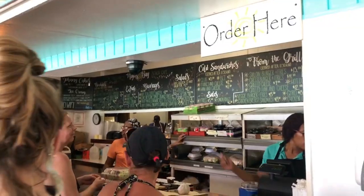Right next to the bar is Magens Bay Cafe. You're gonna find pizza, hamburgers, salad, all that you can eat right next to the beach with this amazing view.